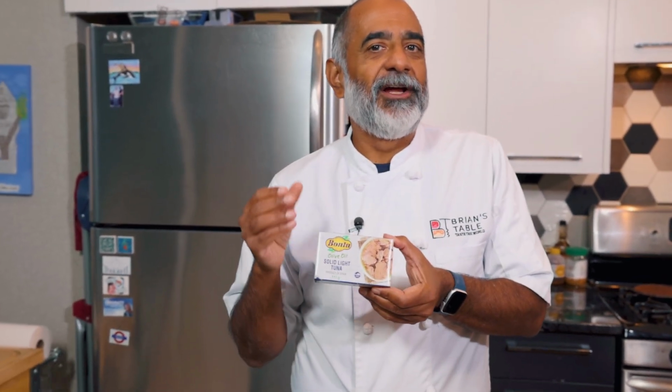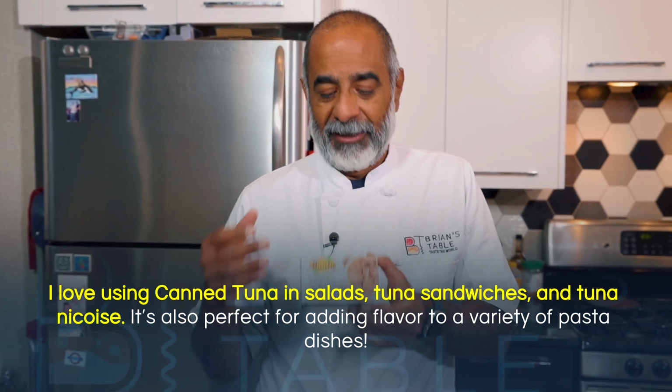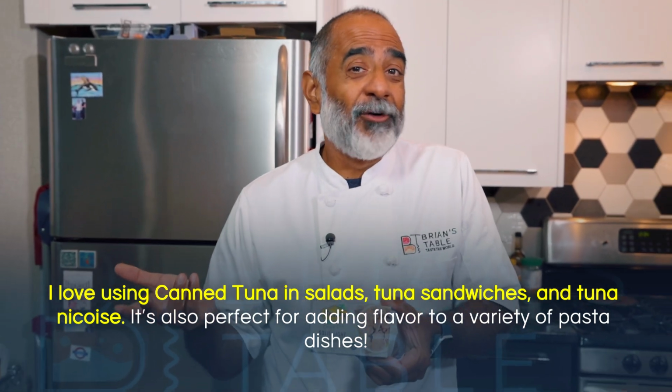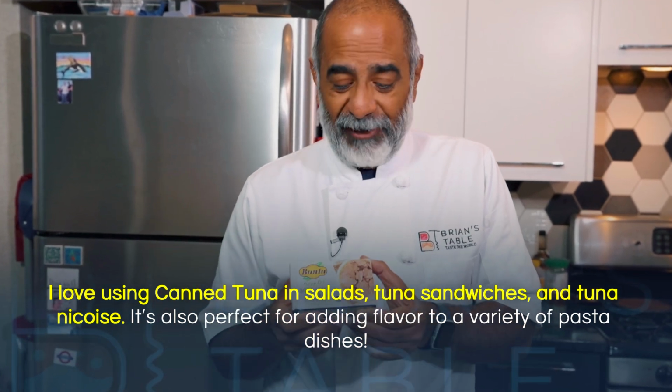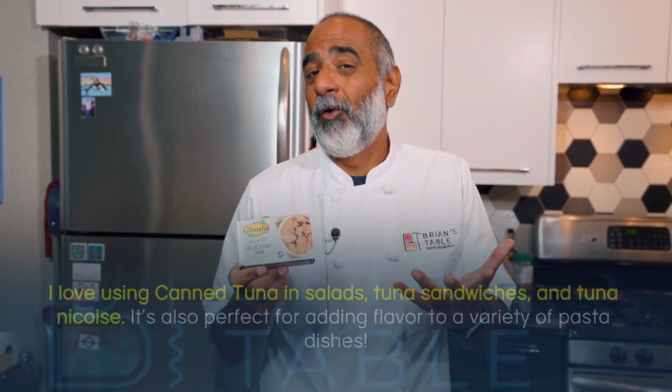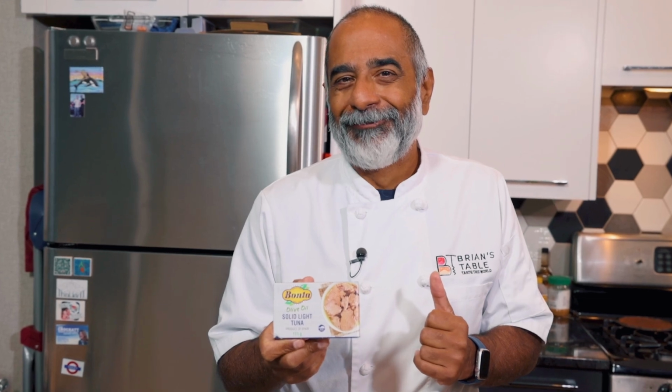I use this in making salads. I love making like a tuna sandwich. Also, tuna niçoise. Again, a salad with a little bit more fancy element to it. And if you get a little bit more adventurous, there's a whole host of pasta dishes you can make with this. And if you want to go old school, there's always tuna casserole.